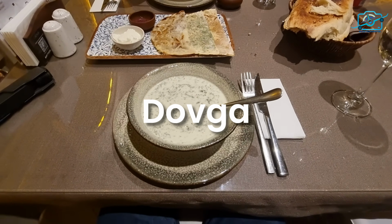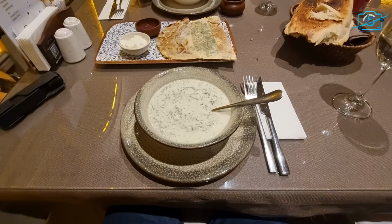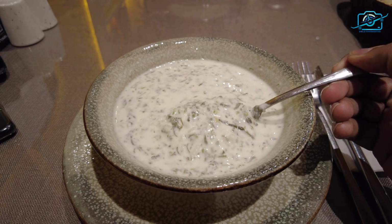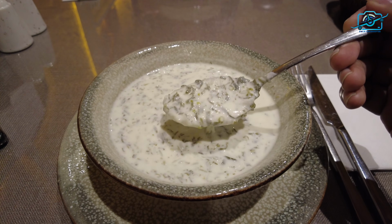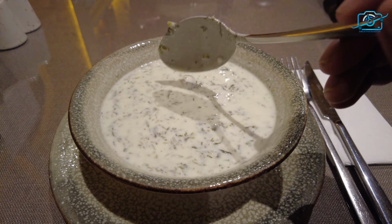Dovga. Dovga is a soup made from plain yogurt and herbs. It is often served warm in winter or chilled in summer. The ingredients of dovga can vary seasonally and regionally. The soup usually includes coriander, dill, mint, and spinach. The soup is sometimes cooked with rice, chickpeas, and meatballs.